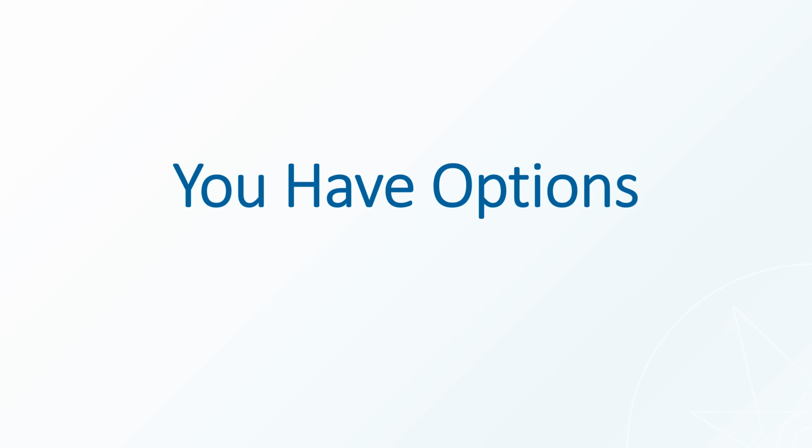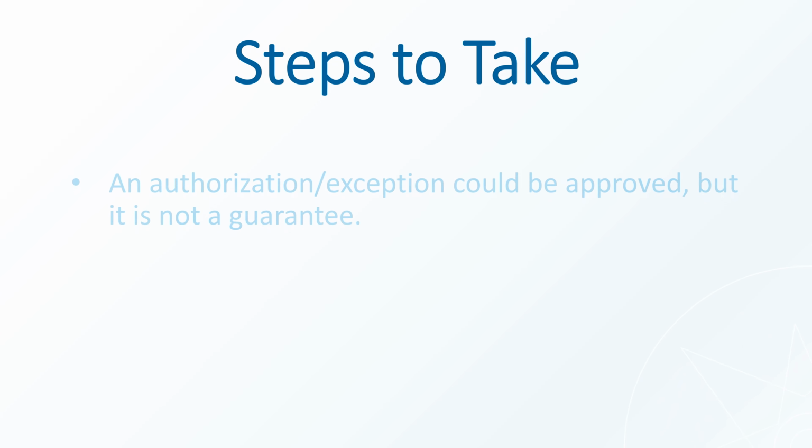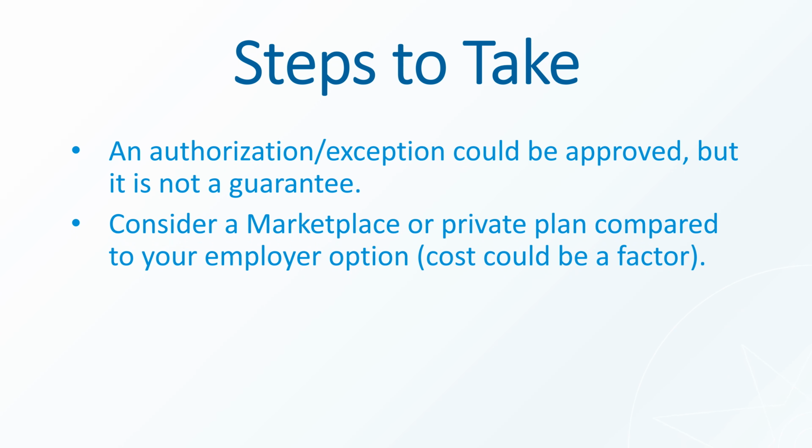If something isn't covered, sometimes a plan will approve an authorization or an exception for the specific care or medications you need, but it's not always a guarantee. Other times, a marketplace plan or private plan sold in your area may be a better alternative to your employer plan. And remember, Compass is always available to help you navigate your options.